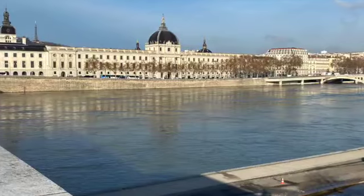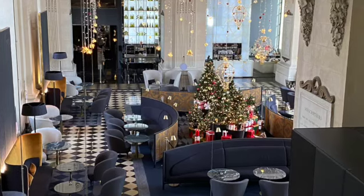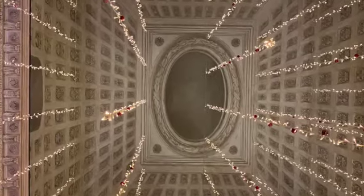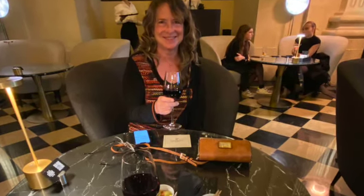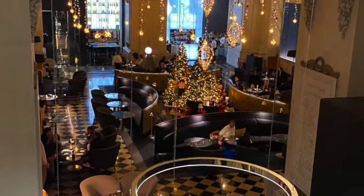Finally, you may just want to go for a cocktail at the Hôtel Dieu. This building is a UNESCO World Heritage Site that first started construction in the 12th century and was a functioning hospital from the 15th century up until 2010. Since then, it's operated as the Lyon Intercontinental Hôtel Dieu.